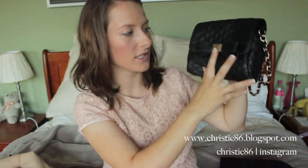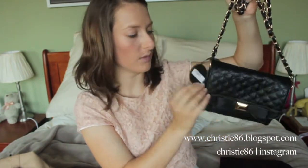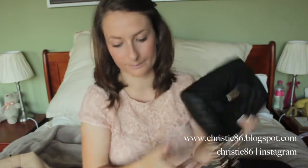It's black and quilted and it's got a bow on it and it's got a black chain. And that's pretty much it. And it was $30. And it's a good size as well. It fits everything in it. You could fit a small wallet in there as well without a problem.